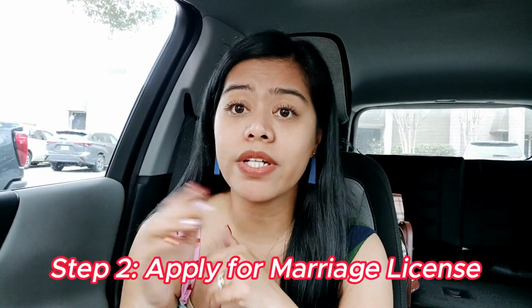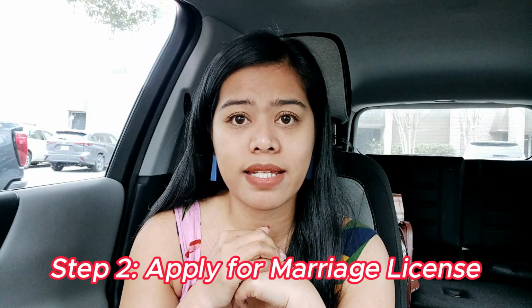So step 2 is to get a marriage license. Alam naman natin na K1 fiancé visa only has 90 days upon arrival to marry your fiancé. So kuha po kayo ng license, marriage license sa county ninyo. You may Google it para malaman niyo kung saan yung address nila, and a contact number just in case if you need to book an appointment first before going there.